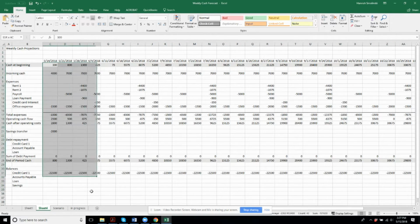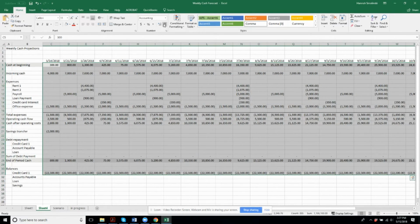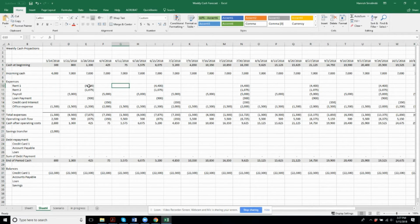Okay, I'm going to just change the formatting of these numbers to make it easier for me. I like it to be in a decimal point with a nice little comma, and I like my negative numbers to be in parentheses for the purposes of this worksheet. So this is where we have this pretty dynamic thing built now.